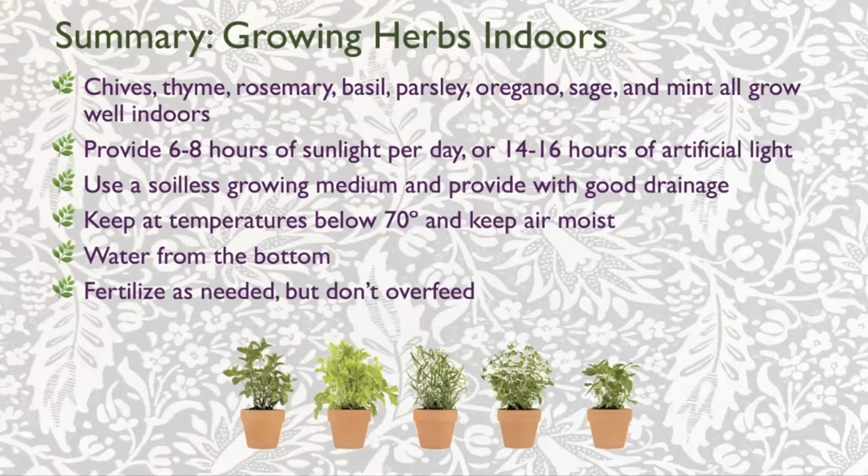Again, I would recommend using a soilless growing medium in your house and using containers that have good drainage, because they do not like sitting in water. If they sit in water, they will get root rot and die. That's one of the main reasons that herbs grown indoors die: too much water and root rot.